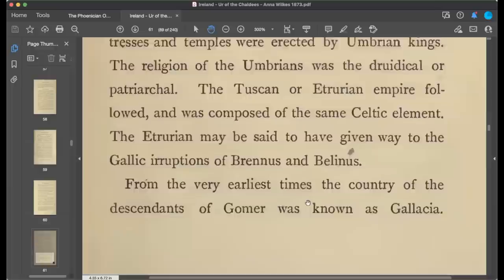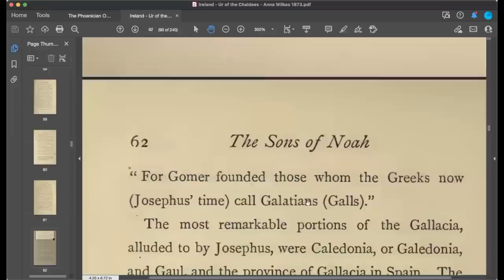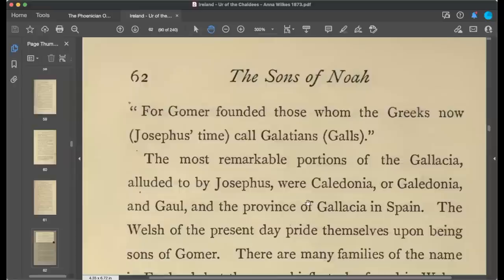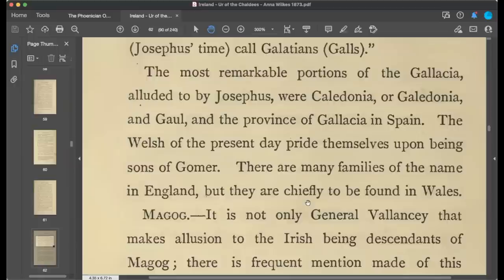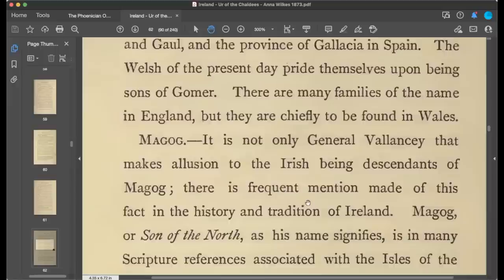From the very earliest times, the country of the descendants of Gomer was known as Galatia, for Gomer founded those whom the Greeks in Josephus' time called Galatians or Gauls. The most remarkable portion of the Galatia alluded to by Josephus were Caledonia or Galedonia in Gaul and the province of Galatia in Spain. The Welsh of the present day pride themselves upon being sons of Gomer. There are many families of the names in England, but they are chiefly to be found in Wales.